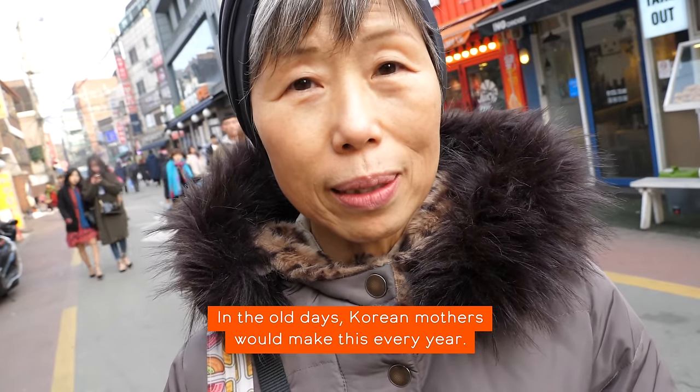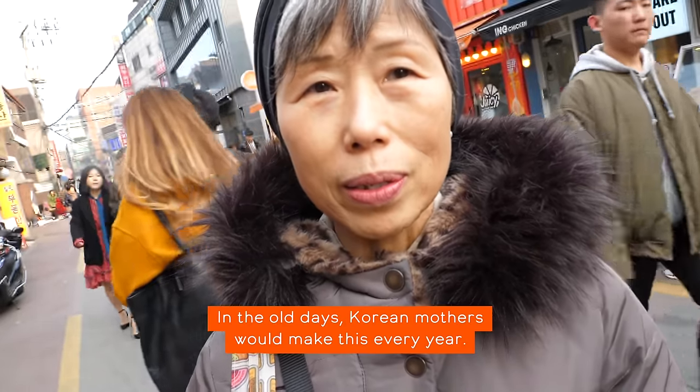In the old days, Korean mothers made this every year. Grandma also made it. It smells very strong. Like I'm 2 feet away from it and it's just radiating fragrance. Yeah, it smells a bit pungent. But it is a healthy food. No preservatives.